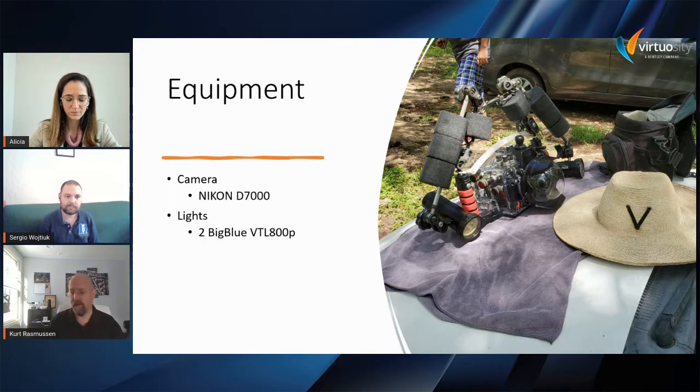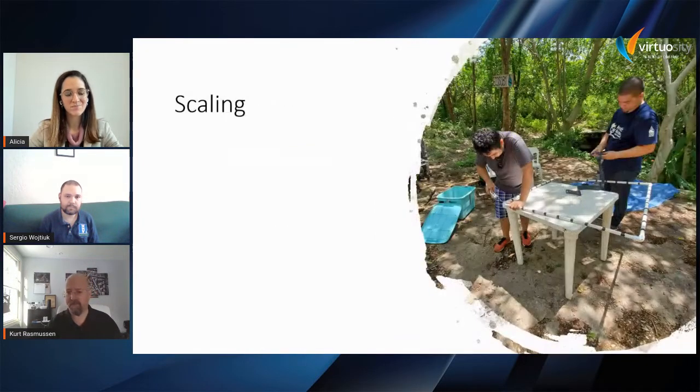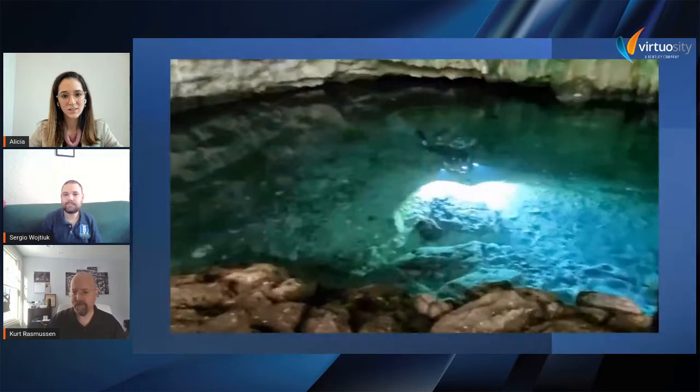So that's also very hard. For the scaling aspect of it, we use PVC pipe here, and we made a 1 meter square grid. We also had to drill holes in it so that it didn't float to the surface. We had to make sure that it's filled with water. We also marked out every 10 centimeters on this.